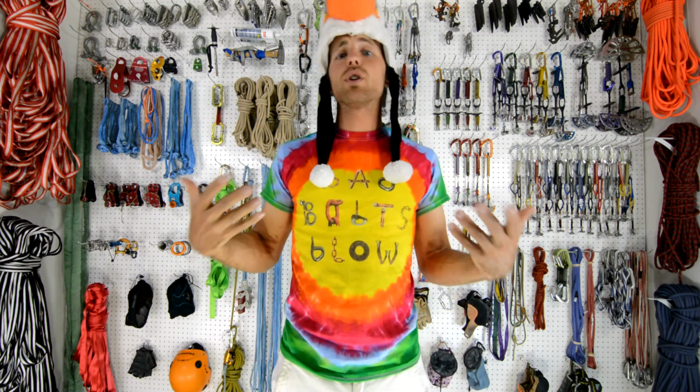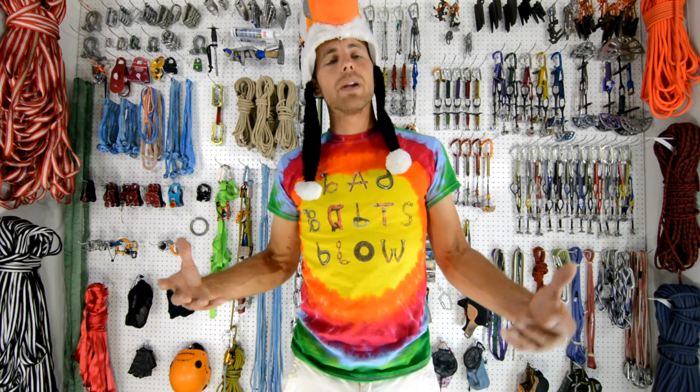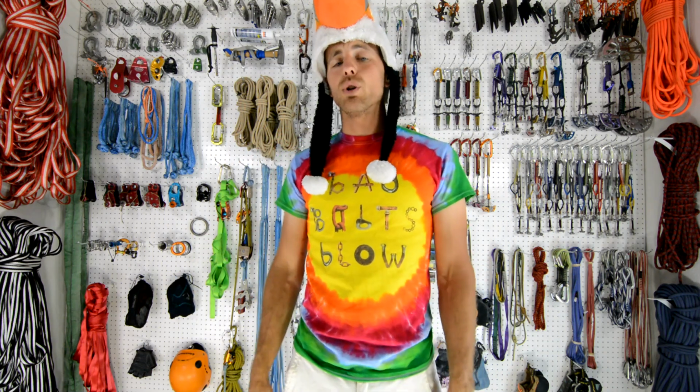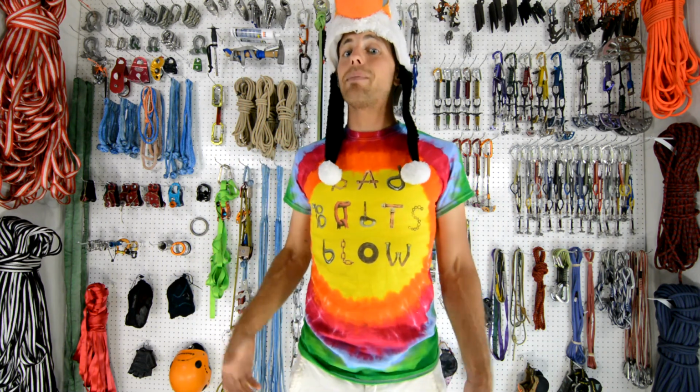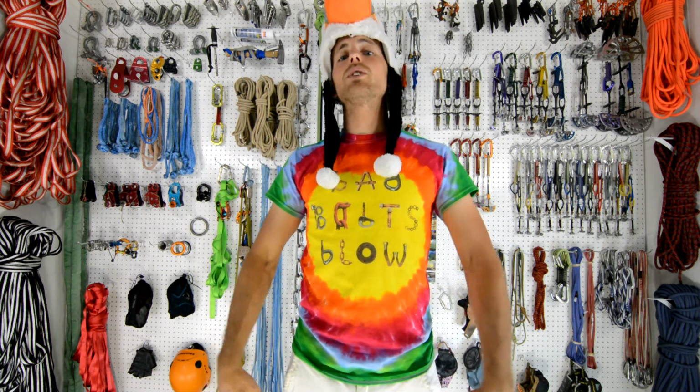Now I'm not a fan of putting all my eggs in one basket, or in a hole in this case, so we put in a backup. Now the backup was a rock that we bolted, but we had to find it about 10 meters down the other side. So we brought that up over the top and equalized it with our dead man anchor.